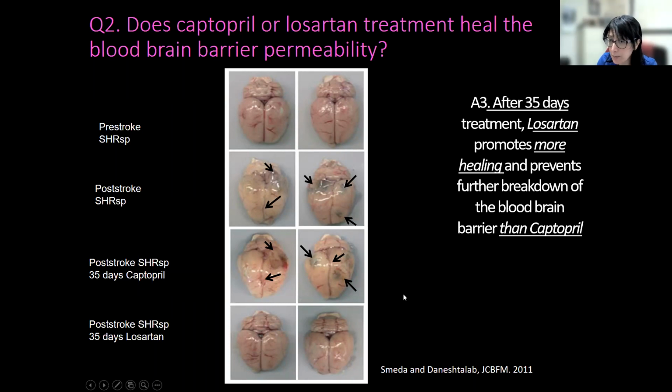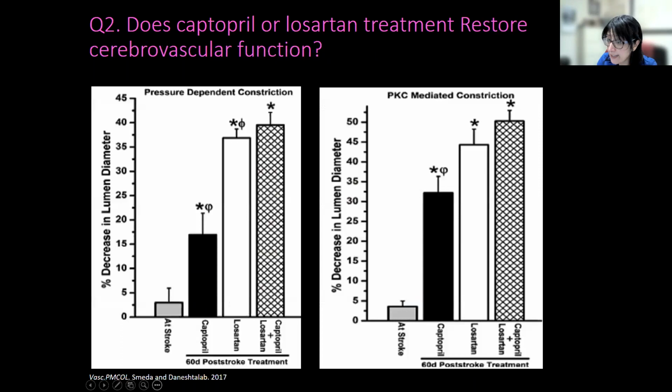The next set of questions is, does captopril or losartan treatment restore cerebrovascular function? When we take a look at the pressure-dependent constriction and the PKC-mediated constriction at stroke, looking at the lumen diameter at stroke with just captopril, with losartan, and captopril plus losartan treatments, you see that the pressure-dependent constriction is normalized better with just losartan and with the combination treatment compared to at stroke. And looking at the response to PKC-mediated constriction, again, with losartan and captopril plus losartan treatments, the ability of the lumen diameter to get smaller in response to PKC is restored much better as well. Captopril, of course, is restored here as well.